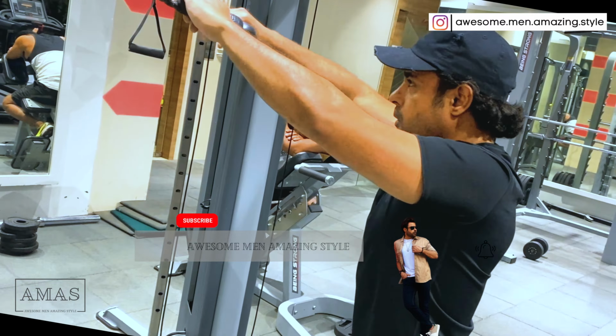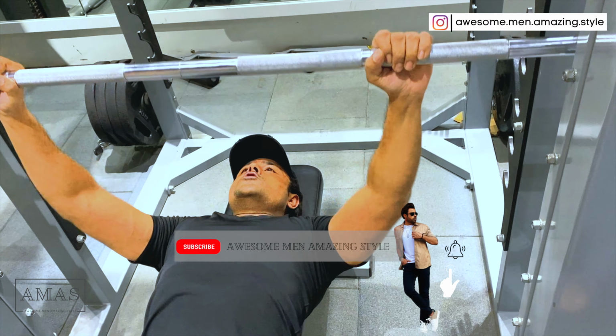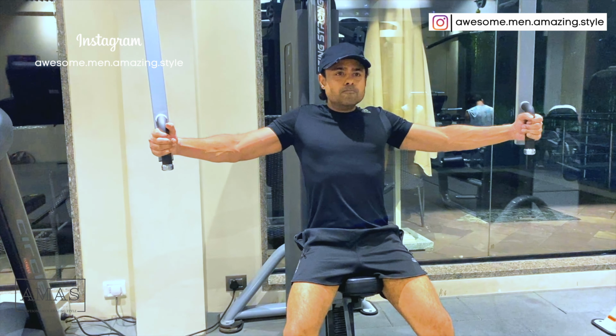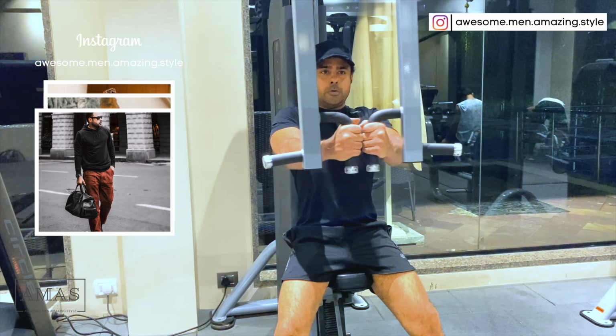How to have a model-like posture. But to reach there, we need to understand a few things. To have a good posture, you need to have strong chest, shoulder and back muscles. Well, having a good posture does not necessarily mean hitting the iron all the time.